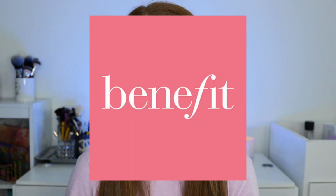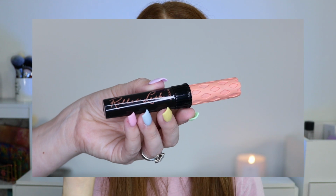I have tried several Benefit products, several. When I had to think of like my top favorite, I was like, man, do I go with the bronzers? Do I go with the blush? But the product from Benefit that I use pretty much every single day is their mascara. It's the Benefit Roller Lash Mascara.